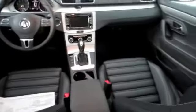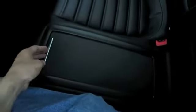Rear power outlet. Little center console with cup holders, as well as an armrest with trunk pass through. Low sloping roof line, and it also retains a pretty decent amount of headspace. I'm about 5'10 myself, and I have about an inch or so of usable headspace, and plenty of leg room. Coat hooks up above, as well as here.